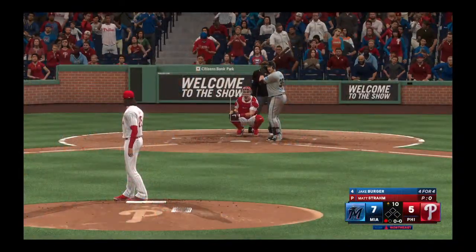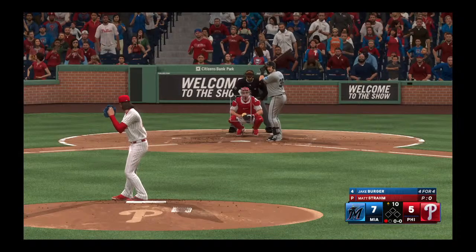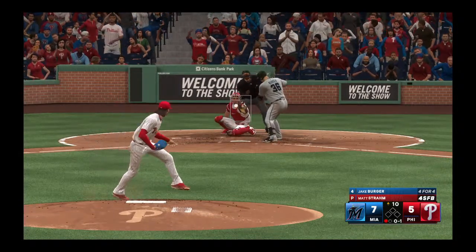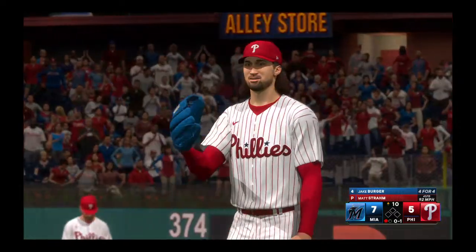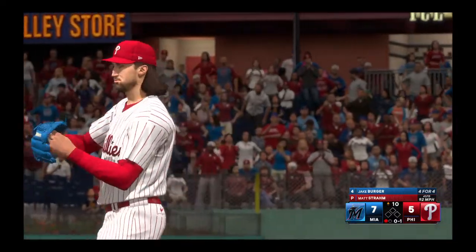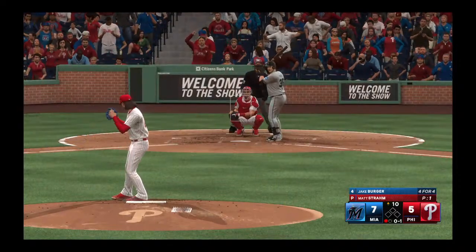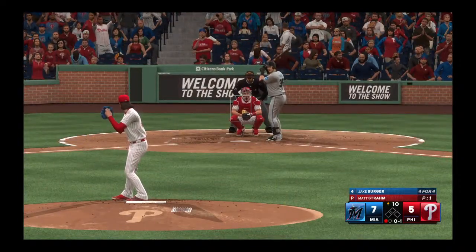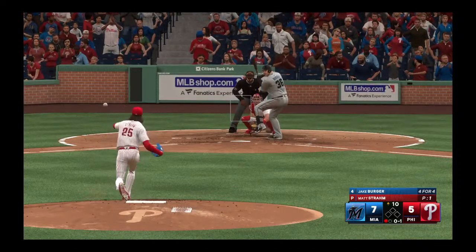One down. Now here's the cleanup hitter for Miami, Jake Berger. 4 for 4 with 4 singles. Right through there for a strike. Strom, a very difficult guy to get hits off of. It's really rare for teams to string stuff together against him. He wins every pitch, and for a hitter, sometimes a victory is just fouling off one of his pitches.